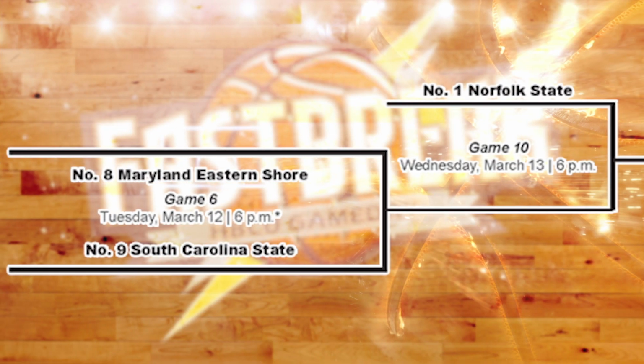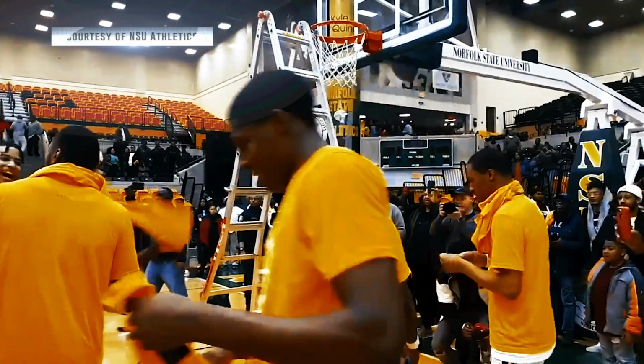Wednesday, it starts to get real. You've got Norfolk State, the home team, the number one team, will take on the winner of Maryland Eastern Shore and South Carolina State. South Carolina State, for a number nine seed, they could be really scary in this tournament, let me tell you.